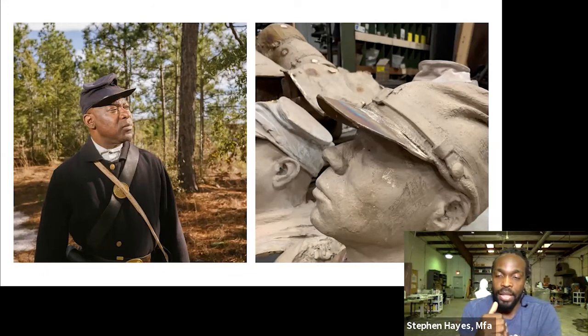A lot of times I don't really look at a lot of artists' work because I don't want to be super influenced by what they're doing and try to recreate what they do. So a lot of stuff comes from me naturally, and from trying to create something that I like.